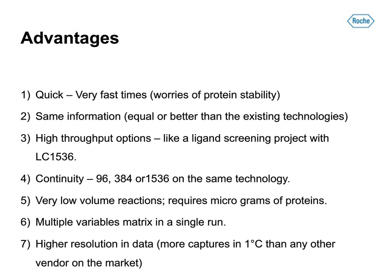Multiple variables can be introduced into the same reaction. This is one feature that would not be available in a lower throughput, let's say 96, format. Because of the real estate that you have on a 1536 plate, you can create an experiment that would have multiple variables on the same plate.